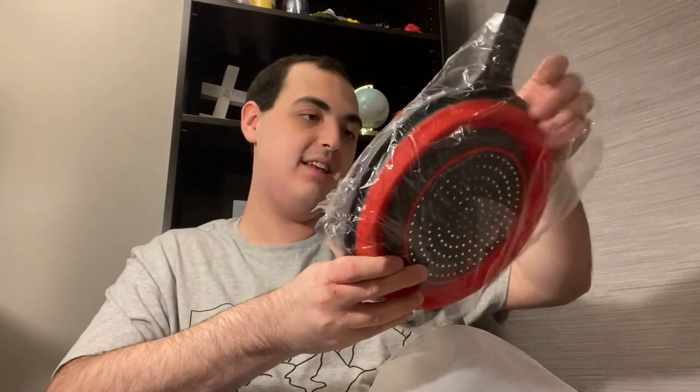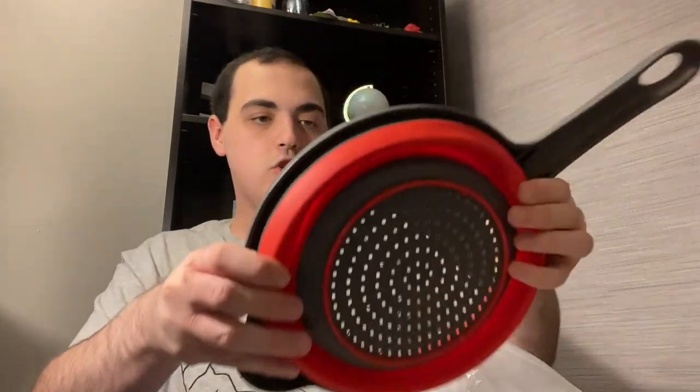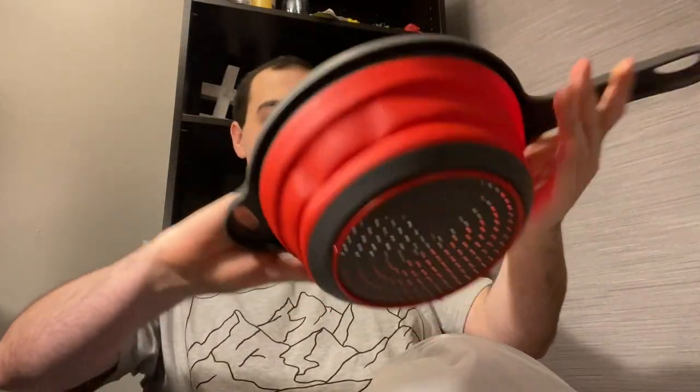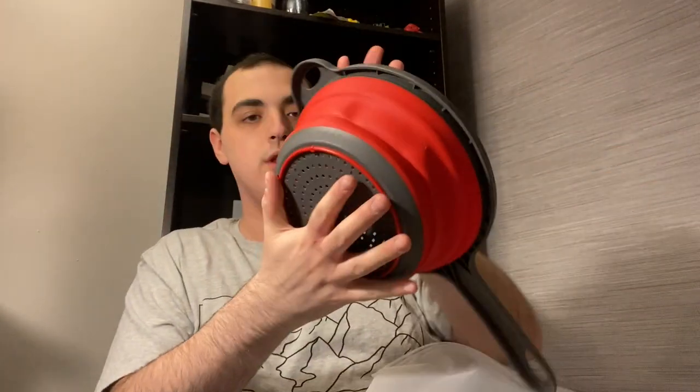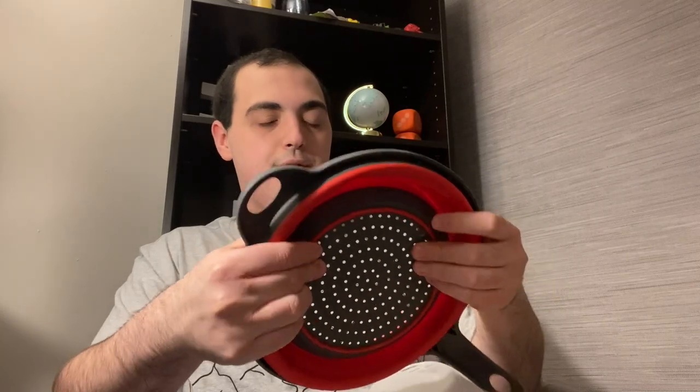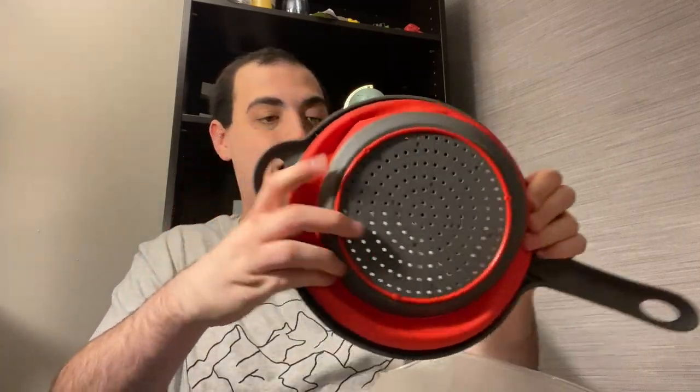And then I got this guy, a big strainer. So put vegetables in it to strain or whatever. This is neat. I actually really love silicone material versus a regular material. And the flexible, the collapsible is what I meant to say. I love that. So this is going to be great.